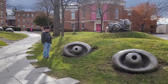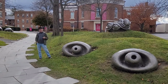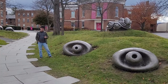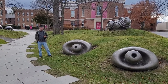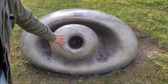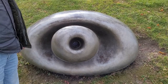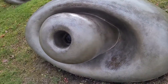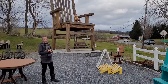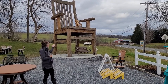All right, so we have these giant eyes here. These sculptures were put in 2001 for the 75th anniversary of the college. This is Louise Bourgeois, and she's better known for the giant sculpture of a spider. So all of the eyes have a little LED light. I think they probably go on at night, and it's pretty interesting. Some of them are protruding out, a little bit phallic, and those over on the other side have a little seat on them.